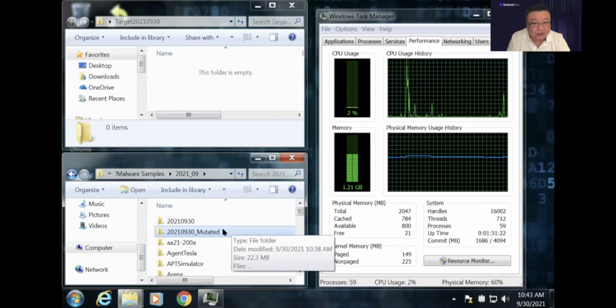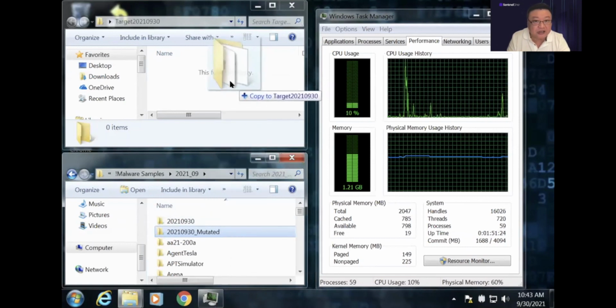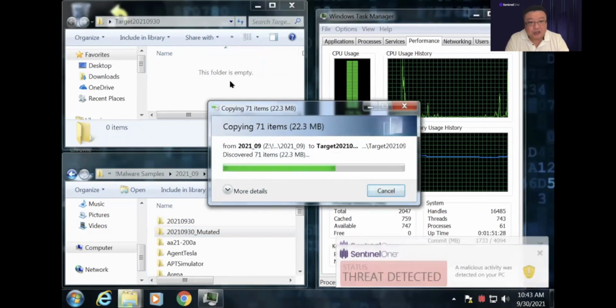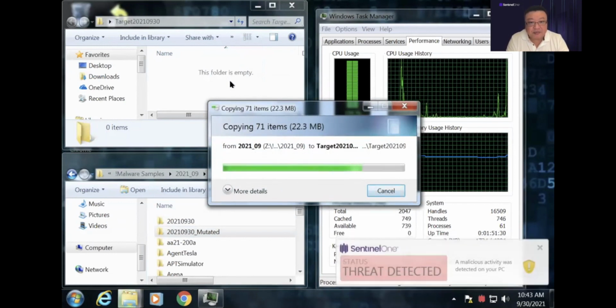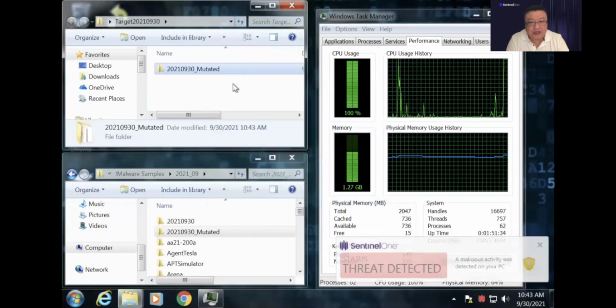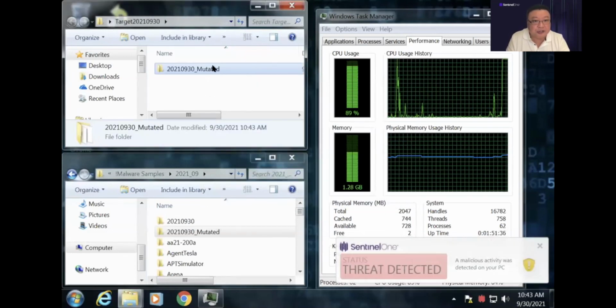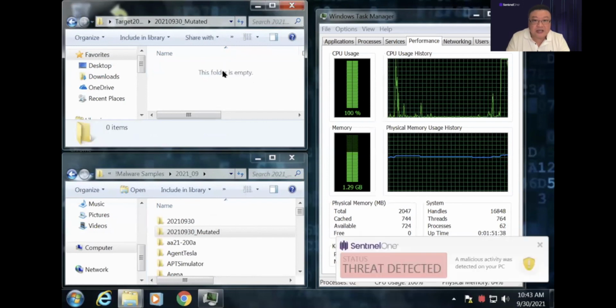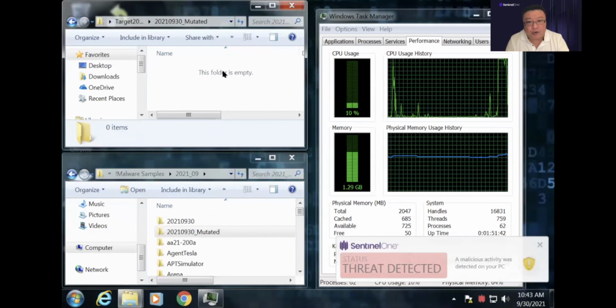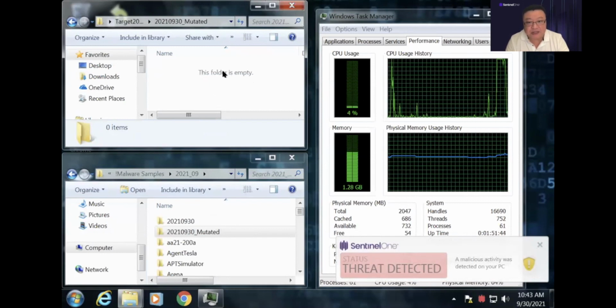If I were to copy these 70 files now across into the target machine, you will see that SentinelOne detects this at machine speed. Typically, we take about 100 milliseconds to verify how malicious the code is, right? You will see that the CPU will spike up because that's where we quickly detect that, and all 70 files have been quarantined within a matter of seconds.